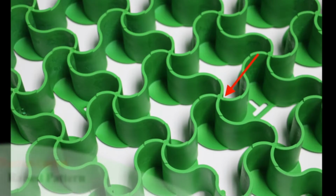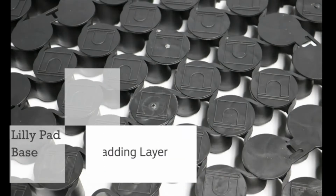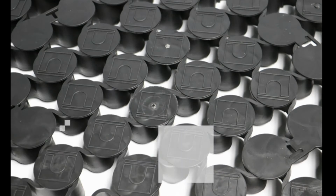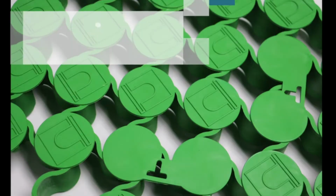The Easy Pave features a lily pad bottom design, which serves as its own base layer, meaning you do not need a base as the Easy Pave will not press into the ground when wet. This means less work and less money for your installation.